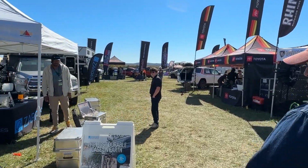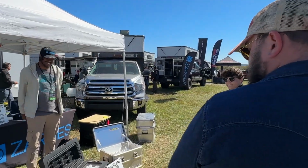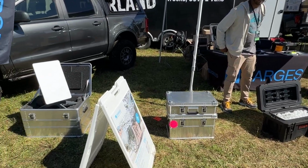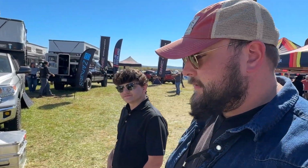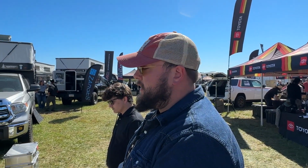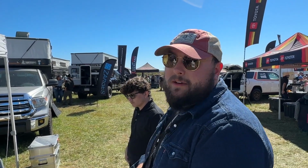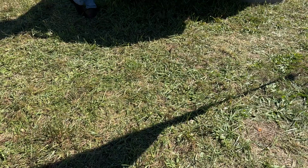And then we also had Zarges in our booth. Got Daniel and Riley here. What's up? Showing us through their whole Zarges exhibit. Yeah, selling a lot of cases this weekend. We're flying a lot of cases, a lot of solar panels. It's a really good show. We were super happy with the turnout this year. It's probably the biggest one I've ever been to, and definitely had some good sales, got some good leads. But it's just been great hanging out with everyone, talking to people, meeting new people, seeing old faces.